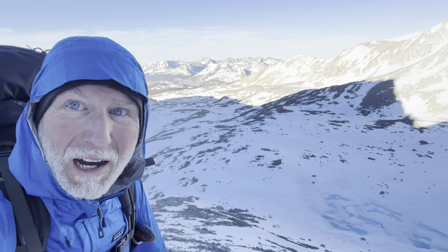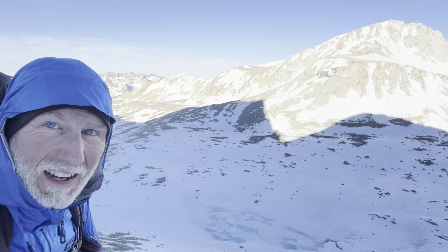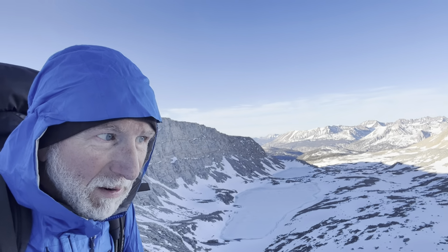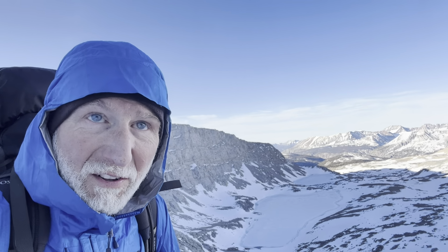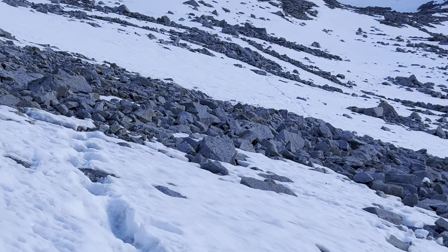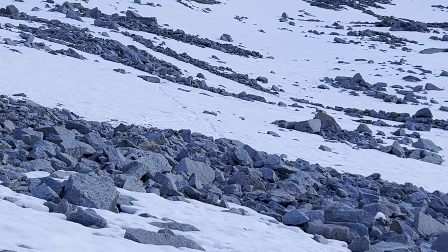All right, we're making our way up. We broke out our ice axe about half the way up. The boot tracks pretty much avoid all the switchbacks and just go straight up. But once the boot tracks ended, there's about 150 feet of just going through a rock scramble here. So who knows where the trail actually is, but you can see the boot print down there.